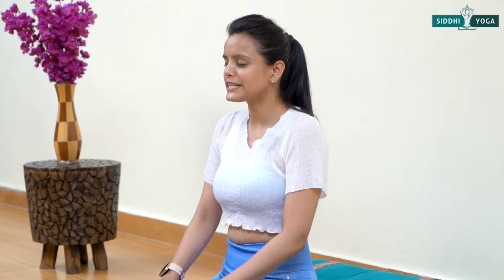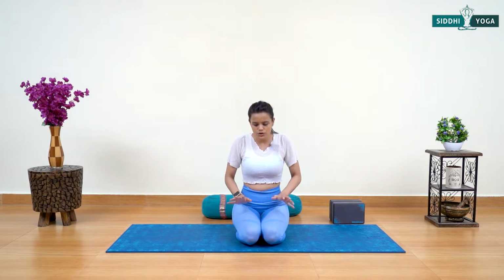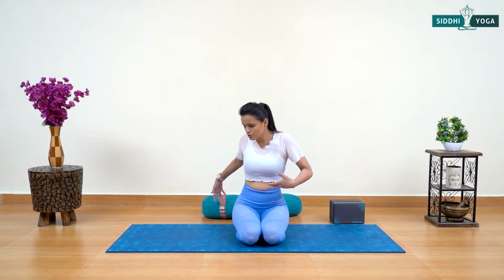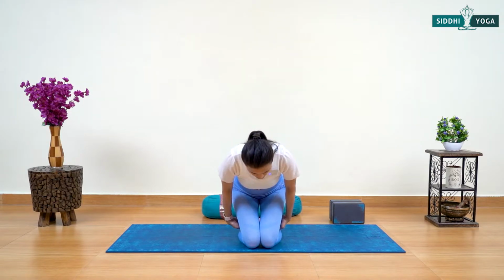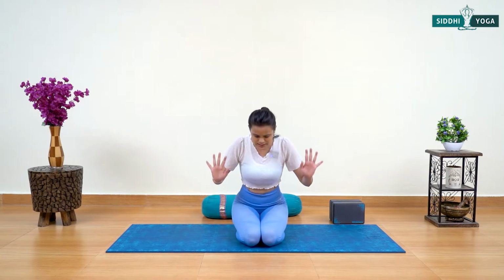Try to keep yourself seated in the same position, Vajrasana position, at least for 10 to 15 seconds. If you are not feeling good, if you're feeling any kind of unease in Vajrasana, then you can use a pillow or bolster and fix it just behind your thighs and simply sit on that pillow, which makes you feel lighter.